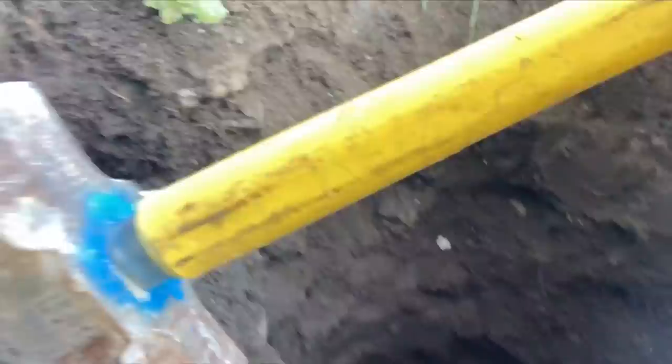Okay, we have a problem. We have all these stupid layers of overpour concrete in the way of getting down into the hole. There's the layer. So we're going to have to take a sledge and get that out of the way. Ow. Oh, fuck.